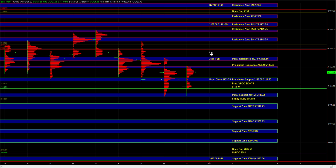So those are the main thoughts. Let's see whether the sell side steps in at resistance here, and we'll take it from there.